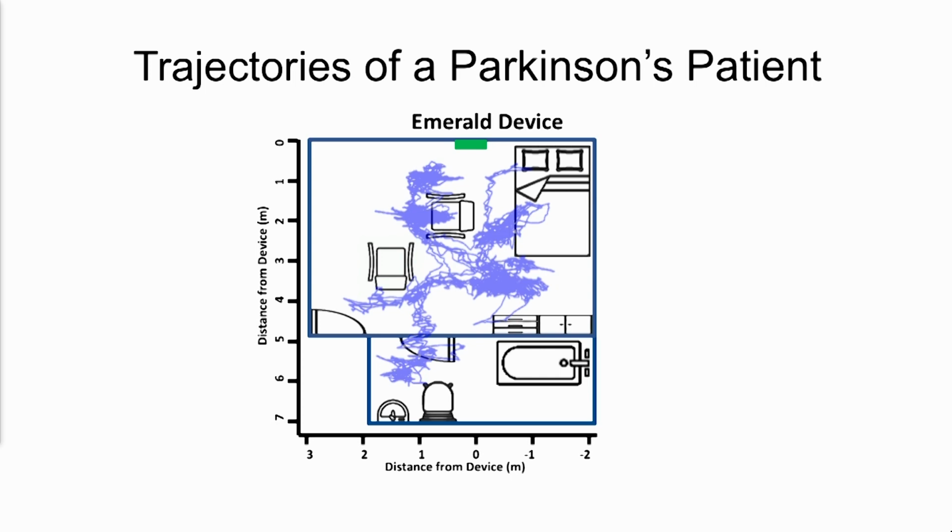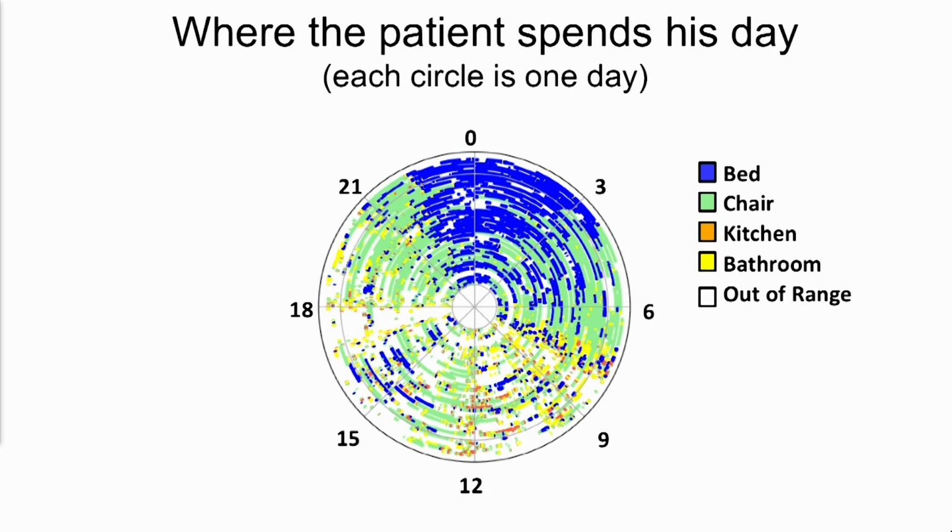So we took all of these trajectories, and we tried to abstract the life of this patient. And let me explain this graph for you. On this graph, every single circle is one day. 0 is midnight, 12 is noontime. The innermost circle is the first day of this experiment, and the outermost circle is the last day. This is about 2 months.